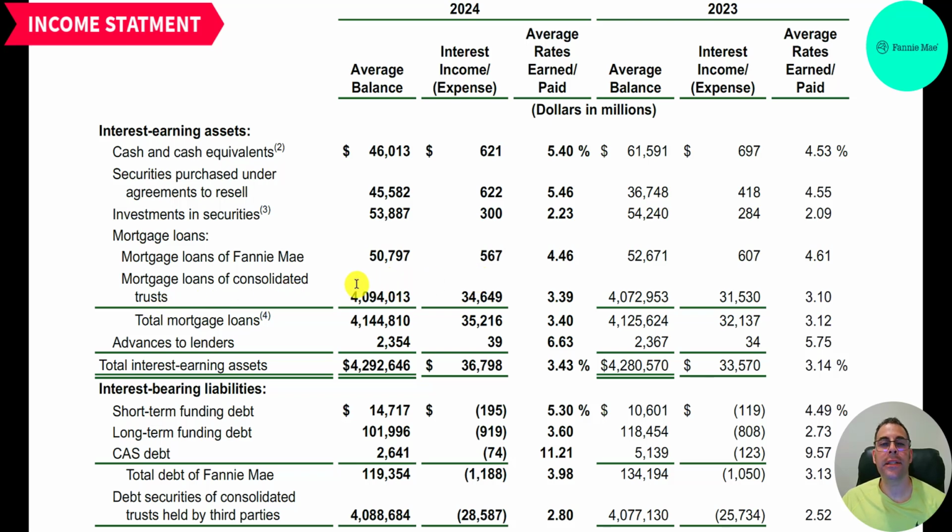And the asset balance is $4.1 trillion. So in terms of assets, they're the largest company in the United States, 4th largest in the world. So they lend out over $4 trillion to different companies, so those companies have enough funding to lend more money out.